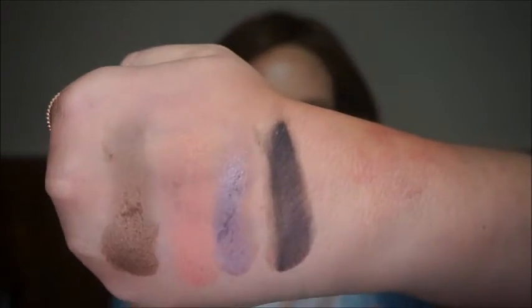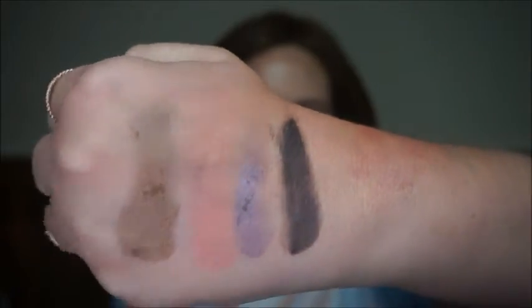Such good quality. And I would probably just have a few color stories and that would be good enough for me. I've kind of always been a little bit of an eyeshadow girl, so those would work.